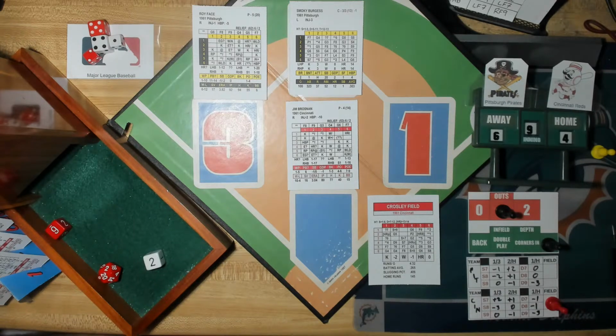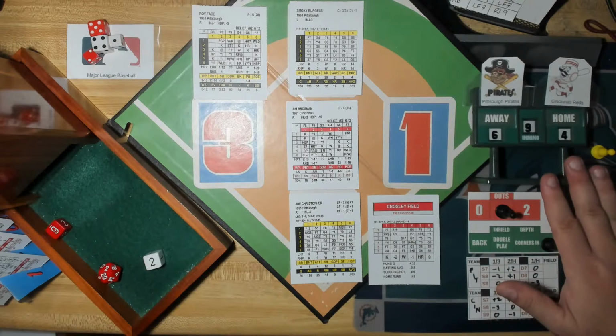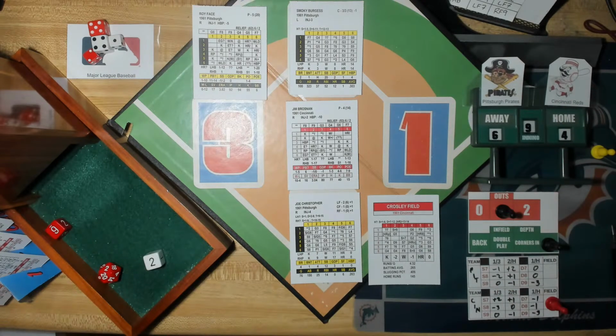So a sacrifice fly to left does bring in Stewart. Burgess does stay where he's at. Next batter is Christopher, now 1 out, 6-4 Bucs. Brosnan not tired yet, but they're going to let him stay out there. Burgess on at second, now infield is back.